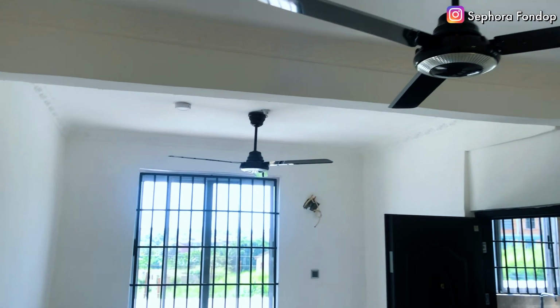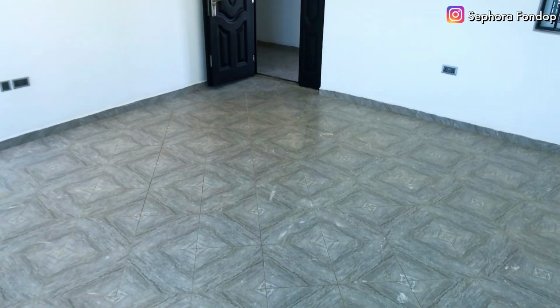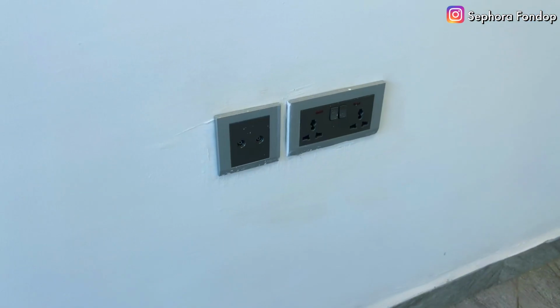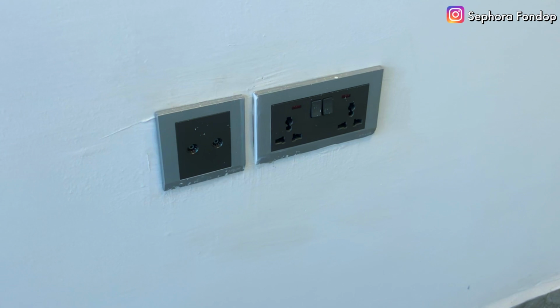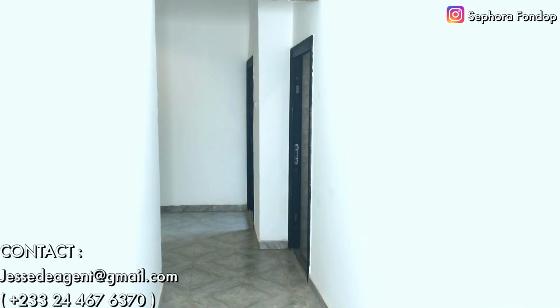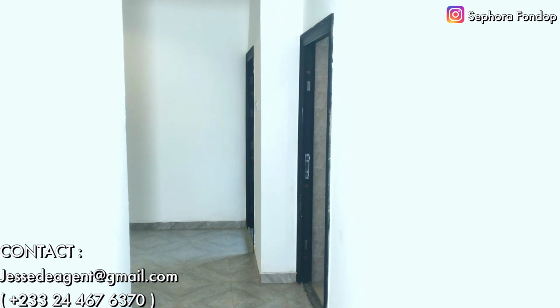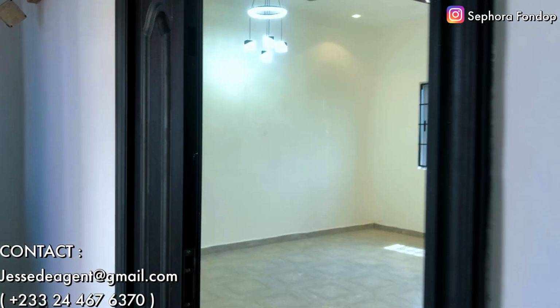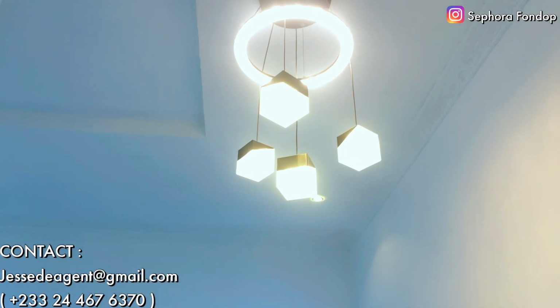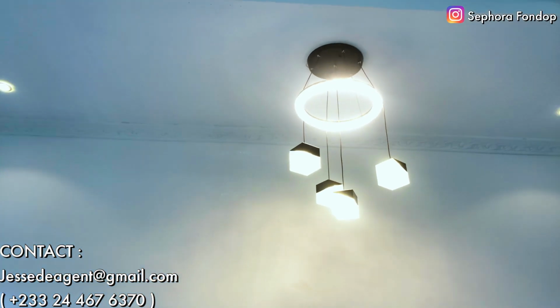Here is the living room, also called the parlor, depending on which country you are coming from. So we are now heading to the room, and each apartment has 3 bedrooms and each room has its own bathroom. For the sake of demonstration, since all the bedrooms are almost identical, I'm just going to show you this one. Yes, this one.